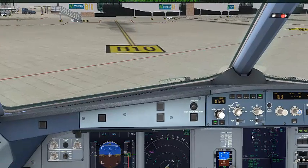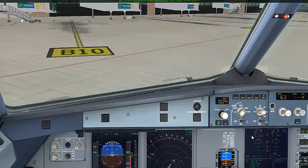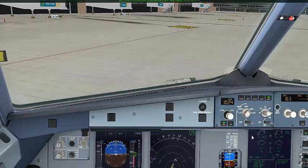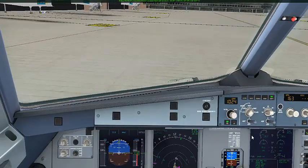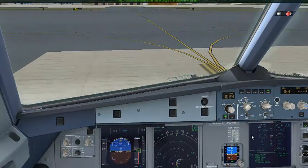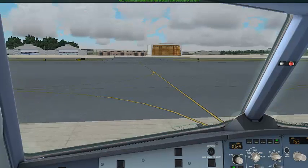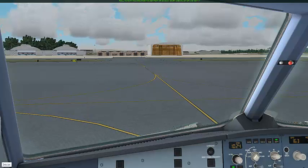I'm sorry, 6 one's off heavy, push negative express. Okay, push over to us, and I'll go 6 one's off heavy. Push negative express. Mercury 5888, contact the tower.